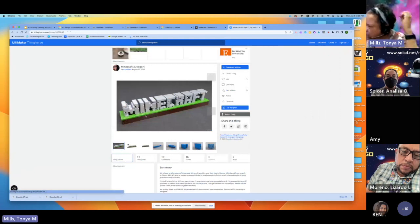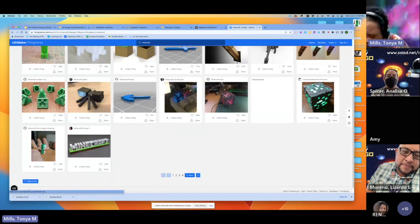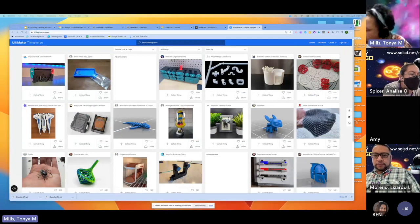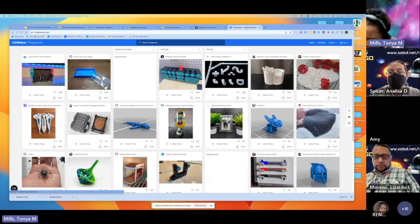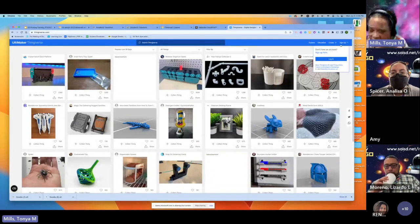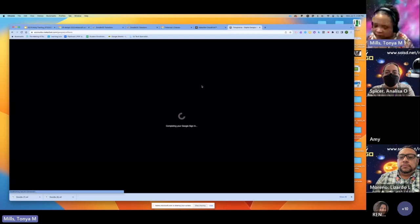And then I get distracted and such. If you have not visited Thingiverse, I'm going to take and put the link in the chat. I shared the link, Tanya. Ah, thank you. And just go ahead and take a look around. I would recommend to go ahead and create an account. So where you have sign up, go ahead and sign up for an account because I want to show you how it ties directly to our printer.